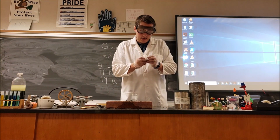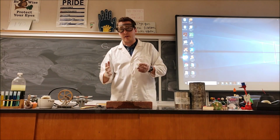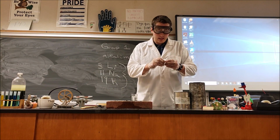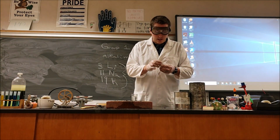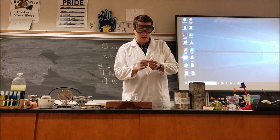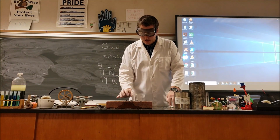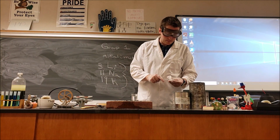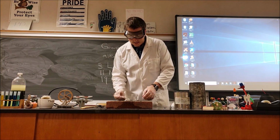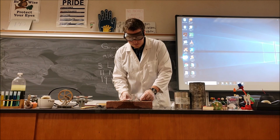And so this next piece of lithium, so we're still on the first metal, by the way, right? We're still talking about lithium. And so I'll take this. I'm making sure that the water's off of my gloves and everything. I don't want to touch it and have a reaction happen prematurely. But prior knowledge has told me that when I react lithium with water, it's going to be pretty violent potentially.